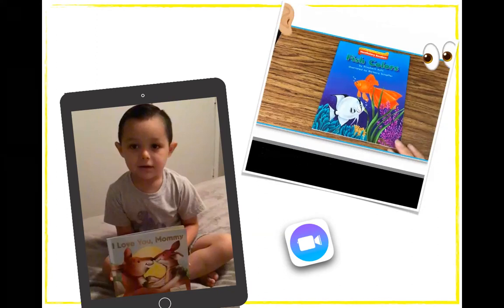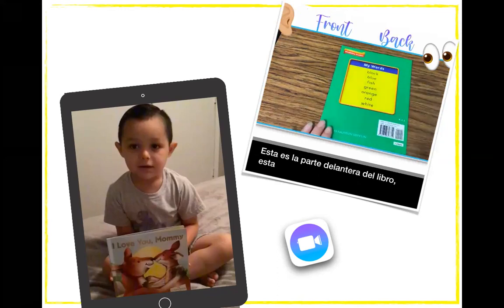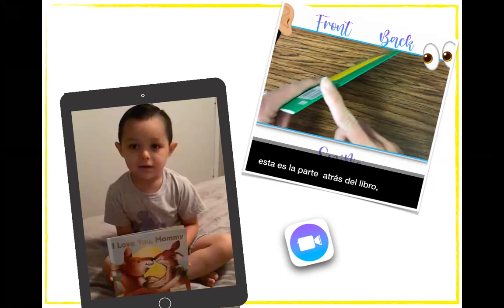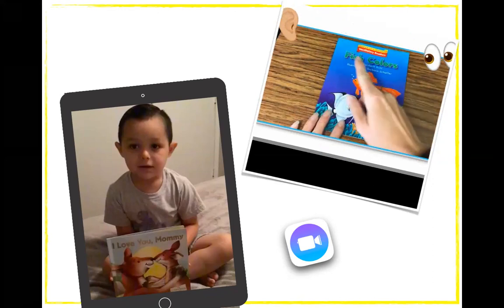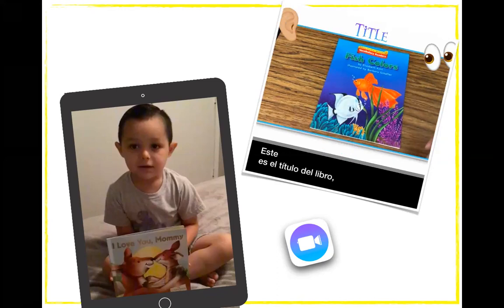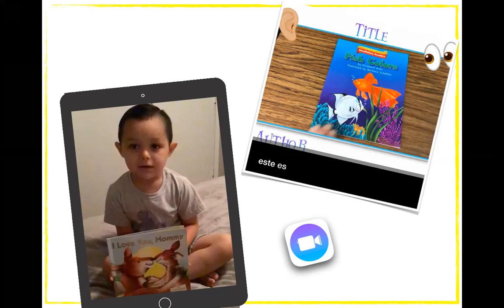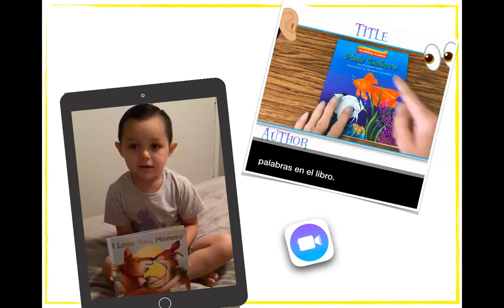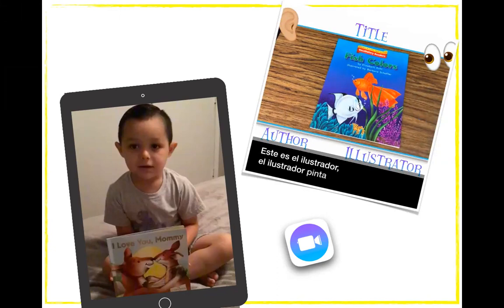This is the front of the book. This is the back of the book. This is the spine. Here is the title of the book. The title is the name of the book. Here is the author of the book. The author writes the words. Here is the illustrator of the book. The illustrator paints or draws the picture.